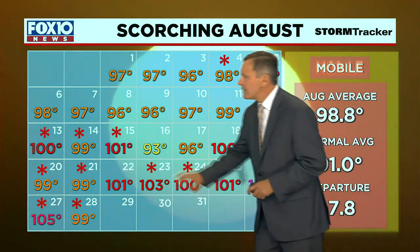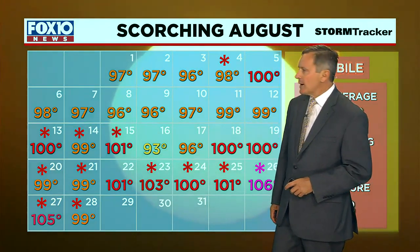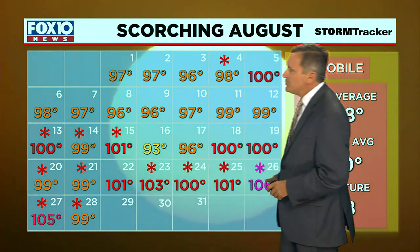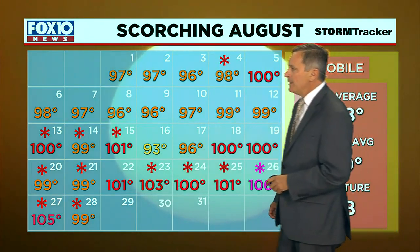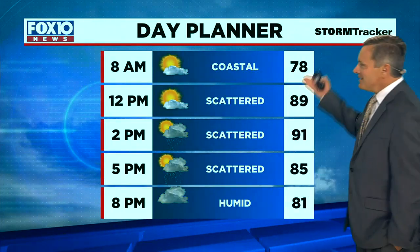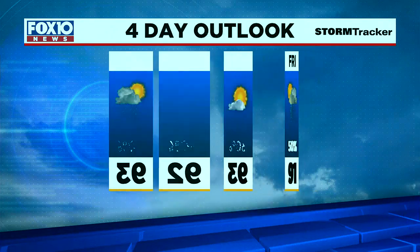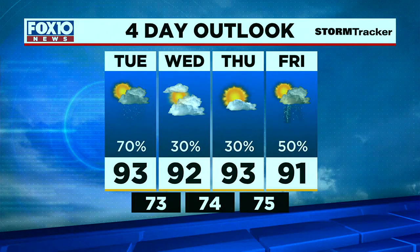We've seen 12 record highs this month. 8 out of the last 9 days have been record highs. The peak was 106, an all-time record for Mobile. We hit 99, a record high today. Tomorrow we won't hit a record. Temperatures will be in the lower 90s with a few scattered thunderstorms, and finishing out the week, a good chance of rain on Tuesday, widely scattered on Wednesday and Thursday. Rain ticks back up on Friday.